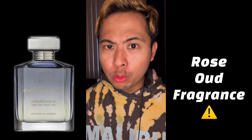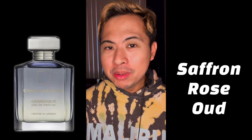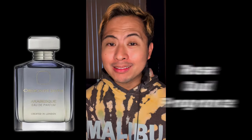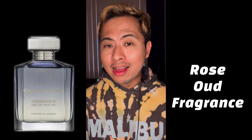Okay, guys, now let's talk about Ormonde Jayne's Arabesque. Just looking at the structure, you already know that this is a rose oud fragrance. You have the three tenets of rose oud: the saffron in the beginning, the heart of rose, and then eventually the oud. But even with that, different brands can make different permutations of this lovely formula, and Ormonde Jayne has their own as well.